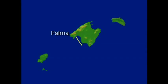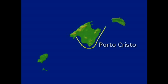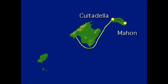From Palma, we continue eastwards along the coast, and from Porto Cristo, sail about 40 nautical miles for the nearby island of Menorca. Our ultimate destination is Mahon, but first we want to see the ancient port of Ciudadella, where we make landfall.